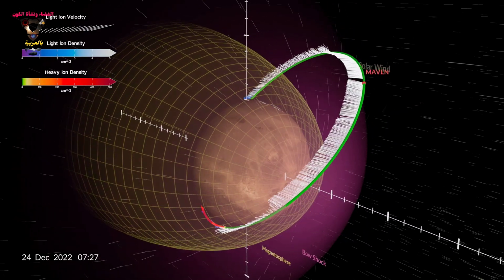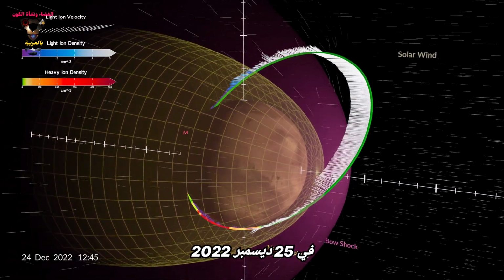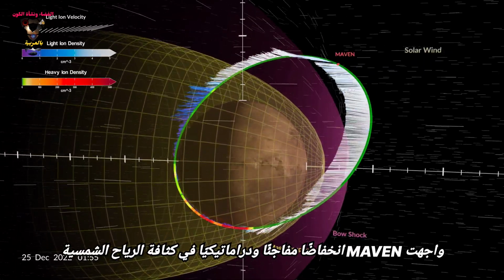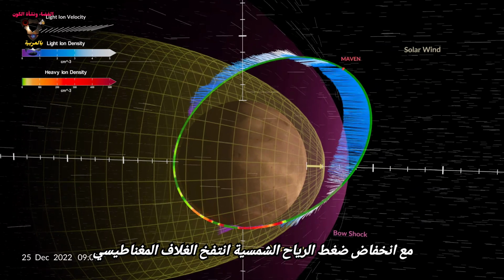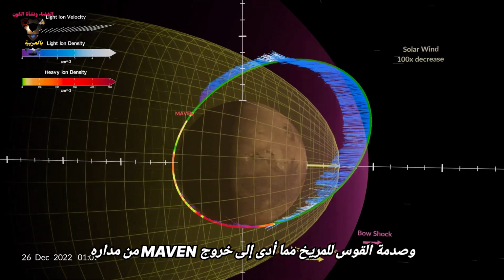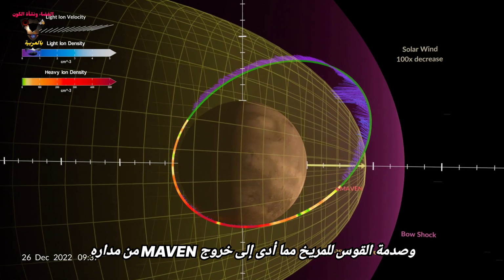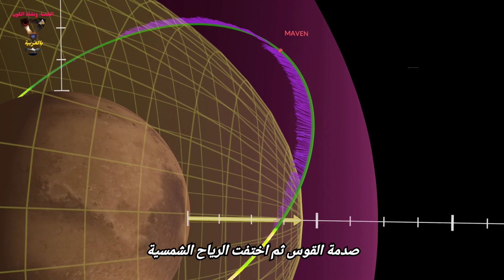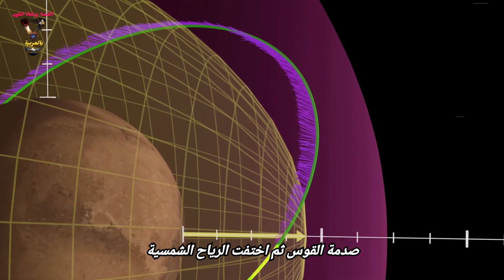density along the way. On December 25, 2022, Maven encountered a sudden and dramatic decrease in solar wind density. As the pressure of the solar wind dropped, the Martian magnetosphere and bow shock ballooned outward, engulfing Maven's orbit. From the spacecraft's perspective, shielded beneath the bow shock, the solar wind had disappeared.